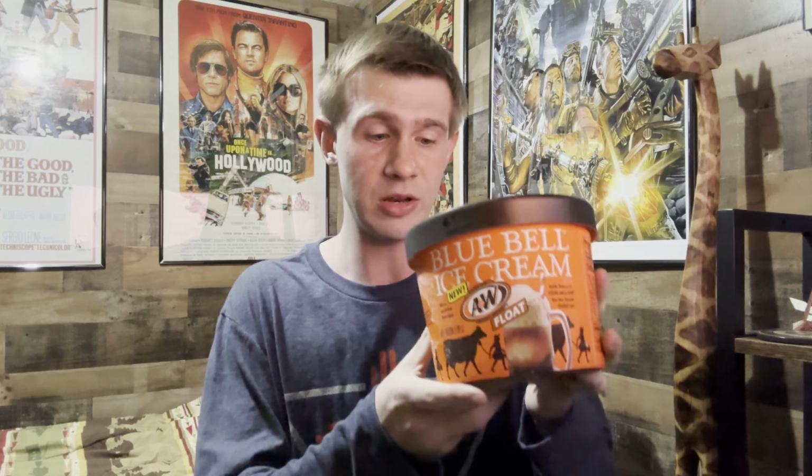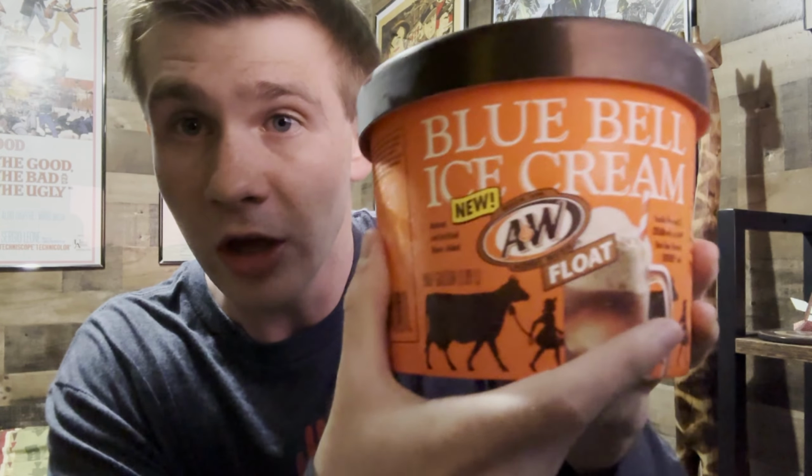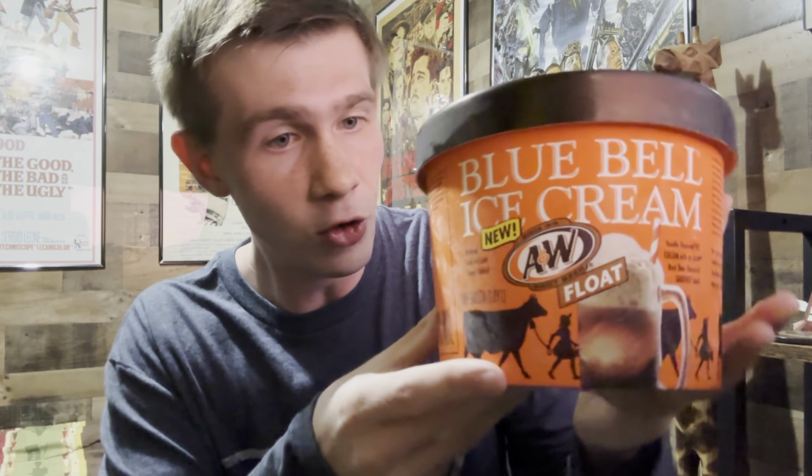Okay, ladies and gentlemen, that took absolutely forever. But I got the Bluebell ice cream. The Bluebell A&W ice cream. Look at this. Guys, just look at this. Look how beautiful this packaging is. This is the most beautiful packaging I've ever seen. Like, from root beer to an ice cream to everything. This is just beautiful.